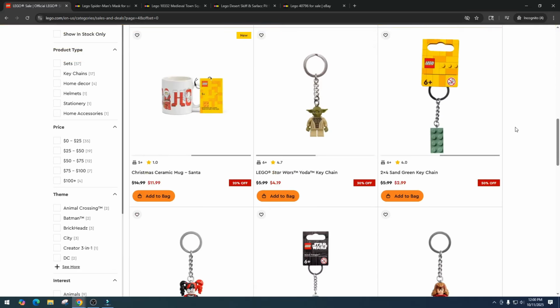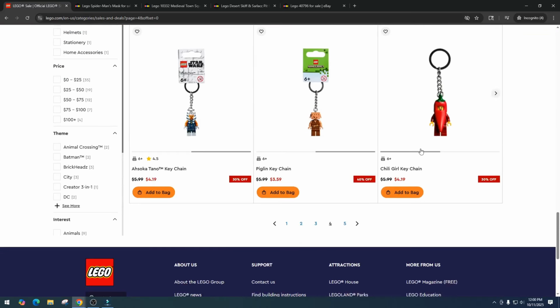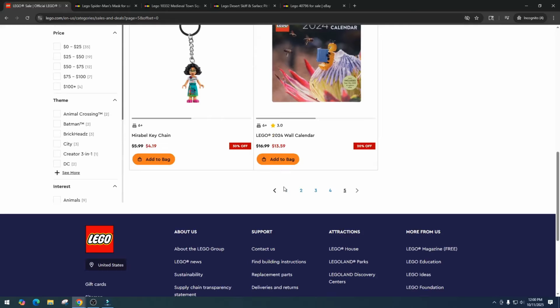All right, we got some keychains. I mean, I would do the keychains if they were like $1.50, honestly, and I would include them in sets that I sell. So, passing on that, there's no money. Yeah, we got more keychains. Okay, so that's what we got.